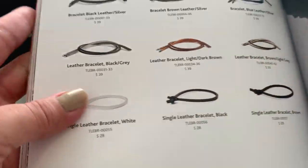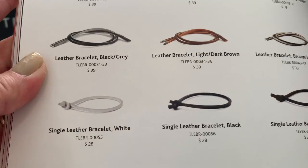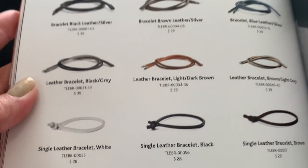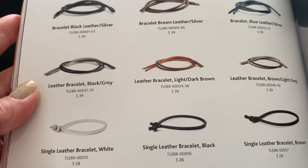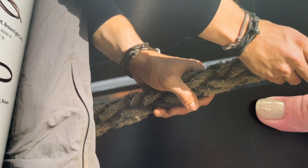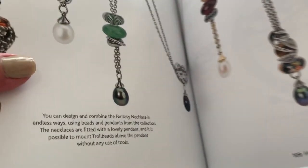Let's see. Okay, and then we have the leather bracelets that they told me are quite popular with men, but you know, we also can rock it. I love them. I'm not sure how they're used, but I found it really pretty. And then here's a picture of this man wearing them. So cool. I think it's so cool that men can wear jewelry too.